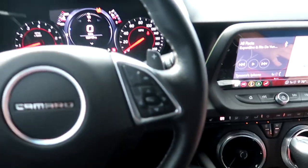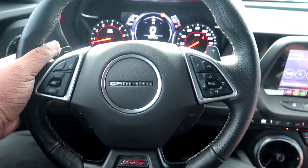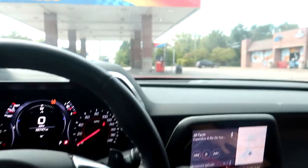It's pretty much it. The inside, feeling the small wheel. The paddle shifters fit your hand perfectly, man. Nice little grooves. It's pretty much it, y'all. We gonna get y'all a couple revs, a cinematic shot, and that's pretty much it.